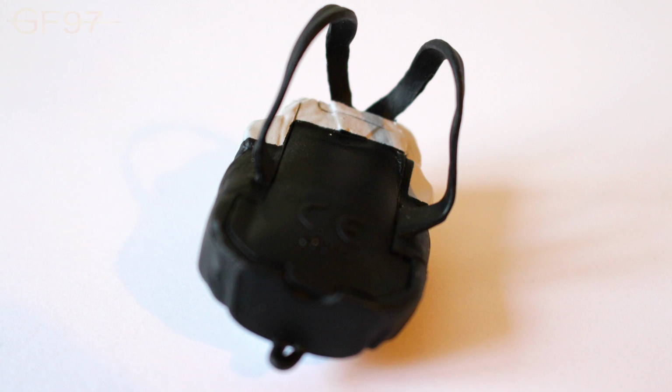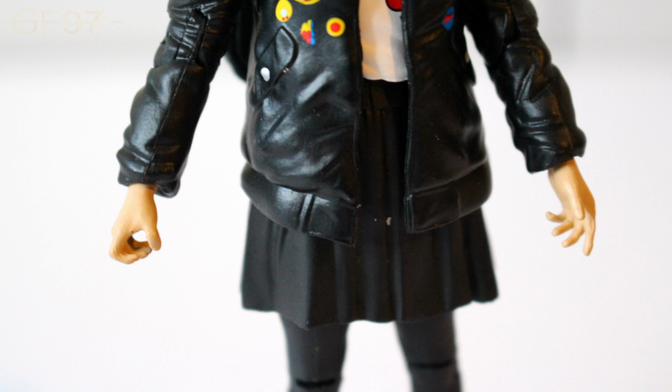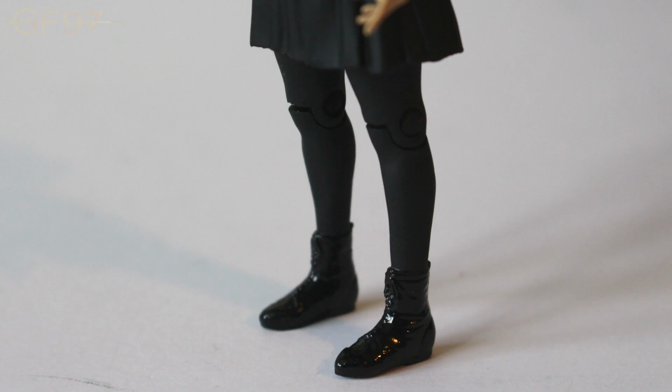The original issue, you can actually take the back off, and that's where you can store all the Nitro 9 accessories. But I believe this has been glued shut, so don't try and peel it open this time round, as I don't think you'll be able to get it back on. Go to the rest of the figure, great detail on the skirt, the legs and the shoes.